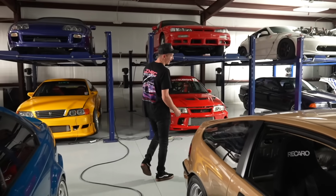I feel like I like B18s, but it's a love-hate relationship if someone hates them or thinks they're raspy. This thing screaming at 9,000 RPM sounds rad. So I'm gonna give this car probably an 8 out of 10 for sound.